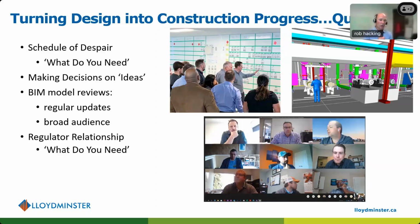Having a good relationship with the regulator is also very important if you want speed. We developed a good relationship with the regulator very early on. They had their procedure, but we ended up being able to ask questions like, what do you need from us to be able to give us a permit or allow us to proceed, or approve the next step in the construction project?